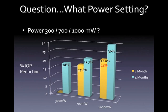So the question that I had is, what power setting should we use? Well, when we looked at 300 milliwatts of power, at 4 months we saw about an 18% reduction in pressure. With 700 milliwatts of power, at 1 month we saw a 17.8% reduction, very comparable to that of the 300 at 4 months. But by 4 months in the 700 milliwatts of power, it was already a 21.7% reduction. So at that point we knew 700 milliwatts of power was going to be better than 300.